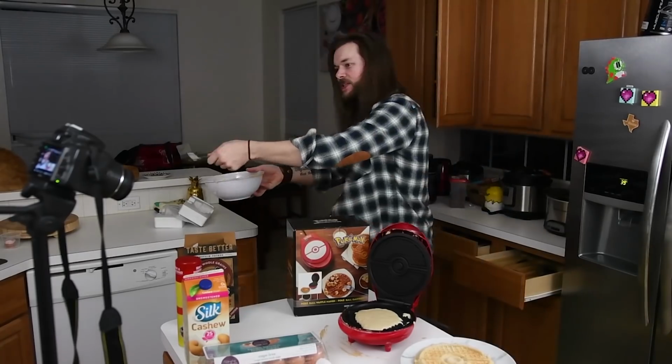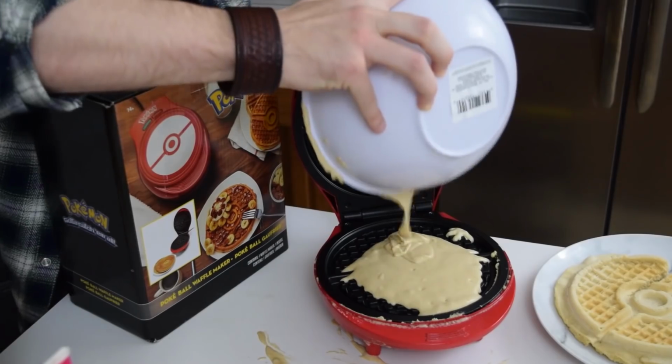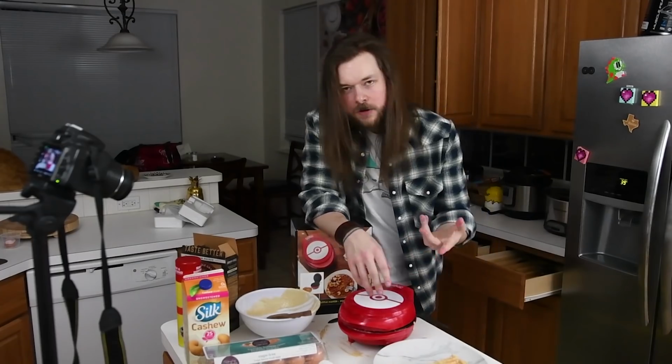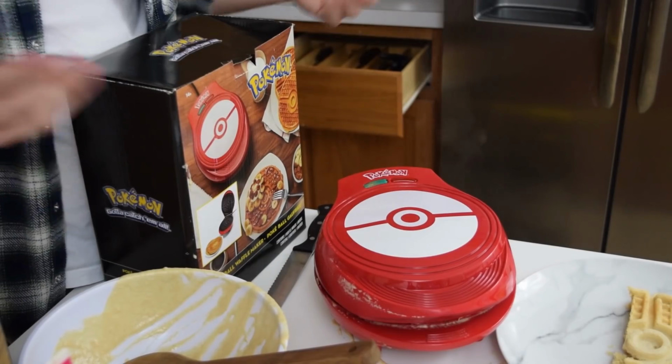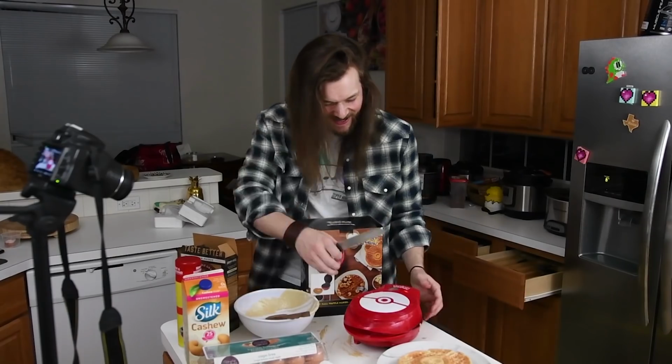Uh-oh, I messed up again. Who's not a chef? I'm not a chef. I love it. It's in the shape of a Pokeball. I'm gonna leave this one in a little bit longer. I mean, I got mine at GameStop for 20 bucks. If you want to surprise your kids, this is awesome. Wow, that one's perfect. That's so good.